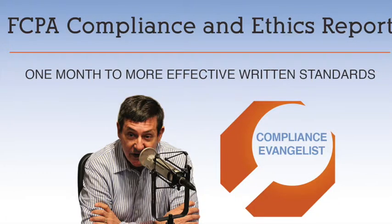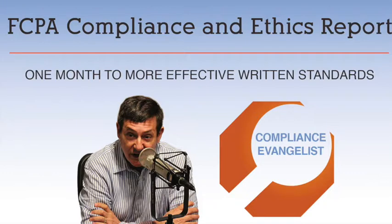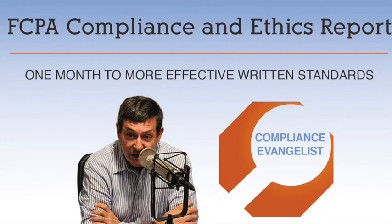Further, there are many different parts of the process where you can bring people into your code development, and this involvement will only make your Code of Conduct more robust, and it will help to further operationalize it by making it more applicable to the business units. Indeed, the government will probably ask who, outside the compliance and legal function, was involved and what their contribution was. And finally, don't forget to document.